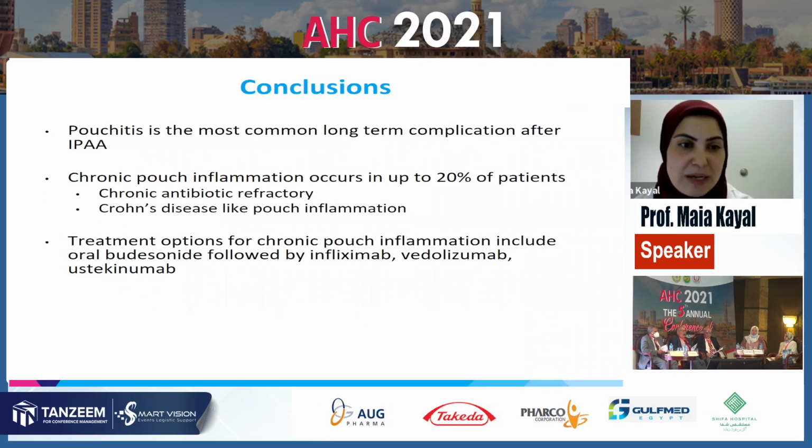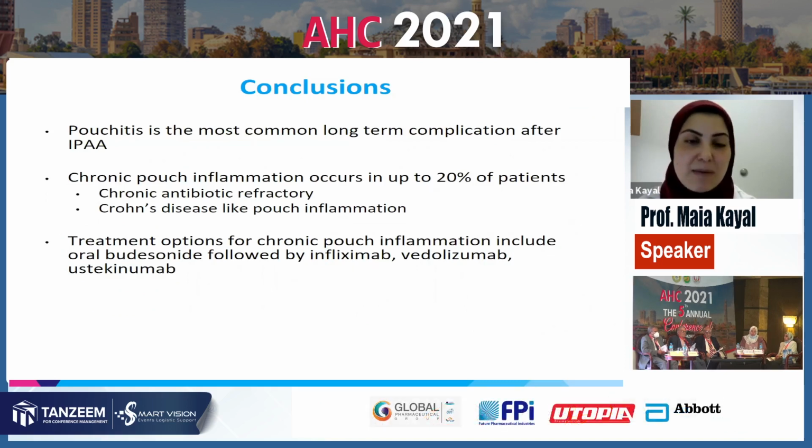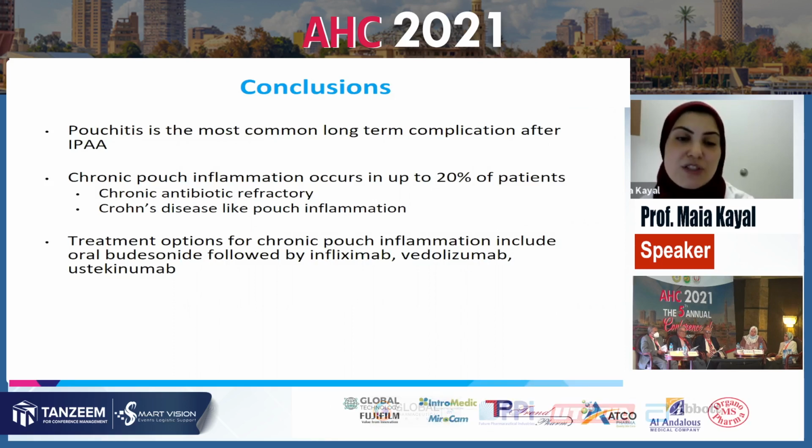The types of chronic pouch inflammation can be considered as chronic antibiotic refractory or Crohn's disease-like pouch inflammation. And treatment options for chronic pouch inflammation include oral budesonide as a bridge to infliximab, vedolizumab, or ustekinumab.